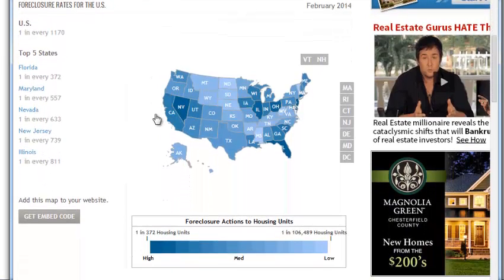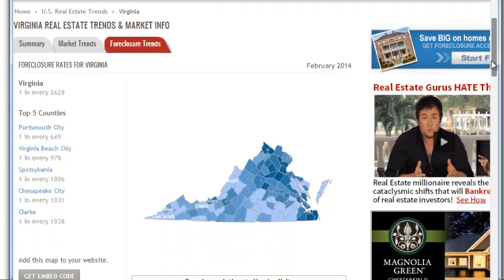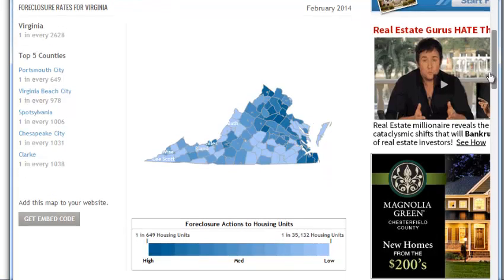Once you're here, all you do is hover over the state you want to research. In Virginia, it says that there is one in every 2,628 properties that go into foreclosure. Okay, I'm going to click on that state, and then it's going to open up the data for that state for me. And as you can see, the top 5 counties that have the most foreclosures. So it gives you a start, okay? And of course, you can always dive in even further. Let's see. I'll just click on the name.